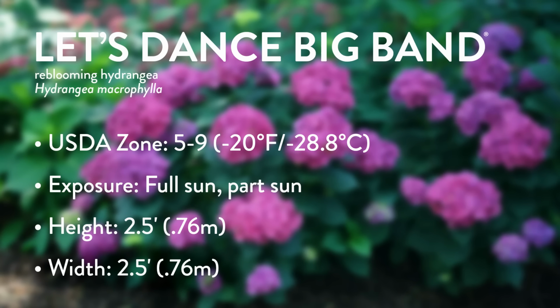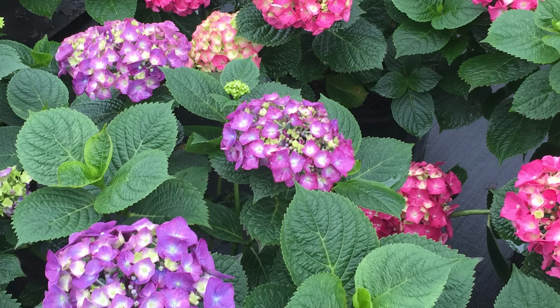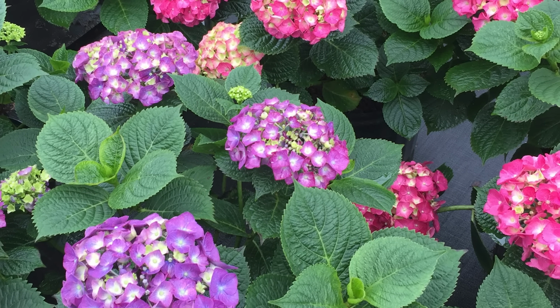Now, what makes Let's Dance Big Band reblooming hydrangea different than others is that the flowers are very large, which is why I just said bigger. So it does have extra large flowers. But one of the things that I think is really special about this plant is it is one of our most vivid big leaf hydrangeas.